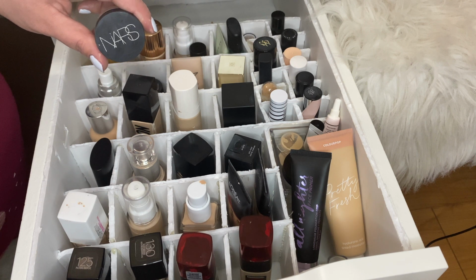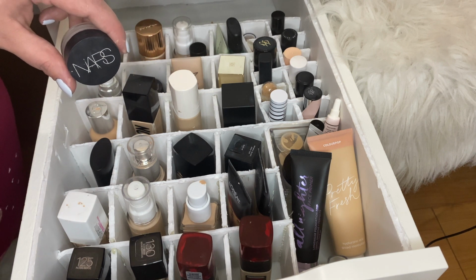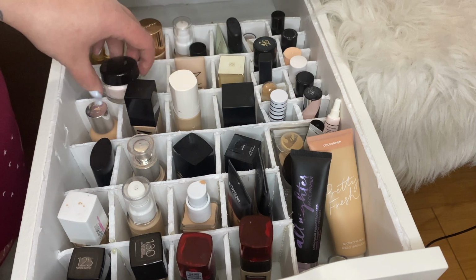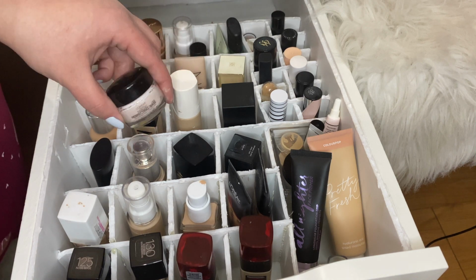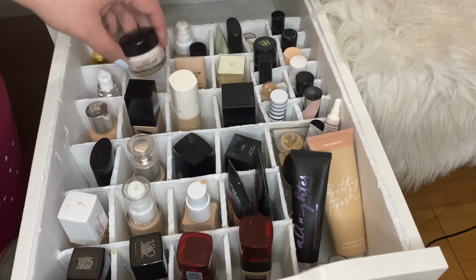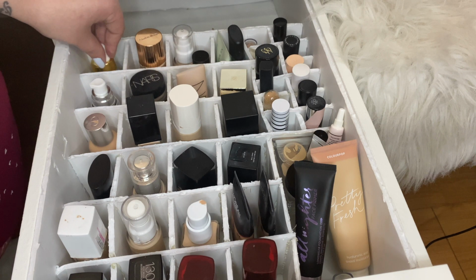Then I've got a couple of the NARS pot concealers. They're nice and creamy for covering up acne and also for using under your eyes. I just have 2 shades of that. And then I also have this L'Oreal Pore Minimizing Primer. It's a really good dupe for the Tarte one that's really hyped up, but it's certainly a fraction of the price, so that's good.